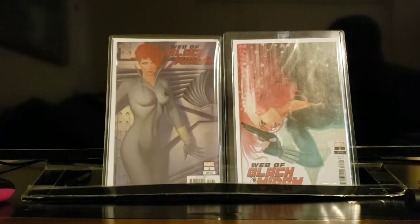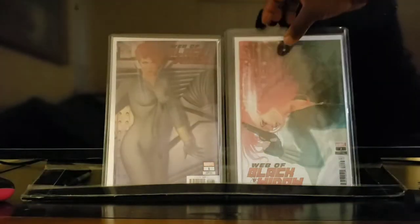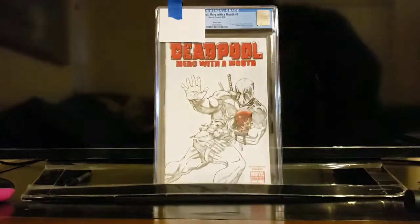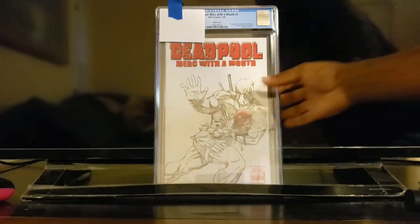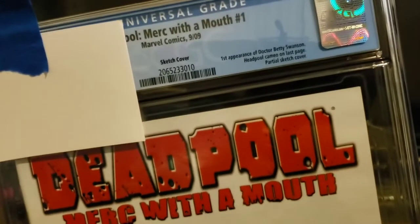Now to get into the CGC. Pretty sure we're going to see you guys here for anyway. So, book number 1. My dog is crying because he wants to get out and be a part of the fun. Deadpool, Merc with a Mouth, #1. This is the SDCC variant. First appearance of a lot of different people, man. Y'all can see it. Hopefully it zooms in well enough for you guys to see. Boom.